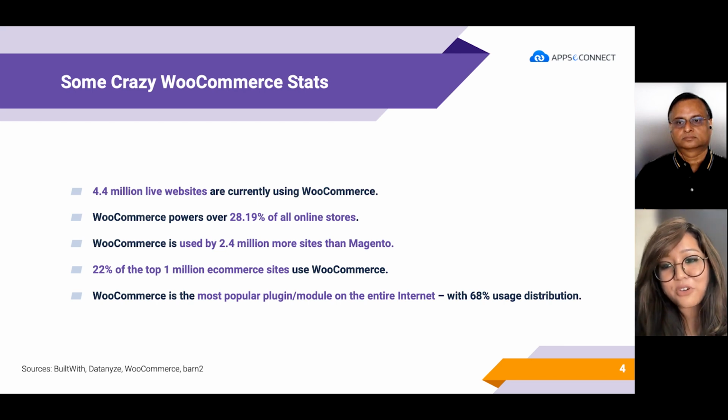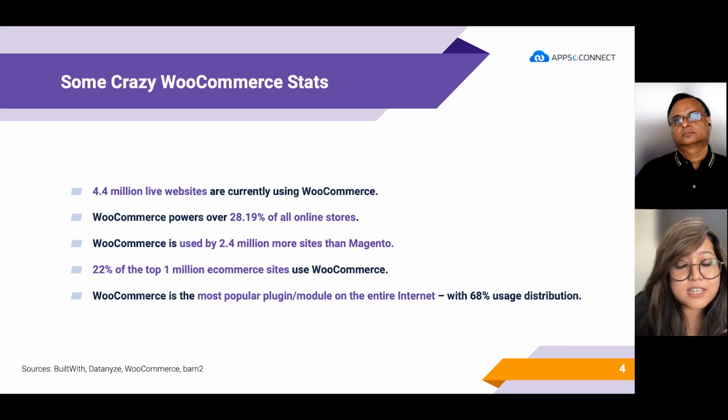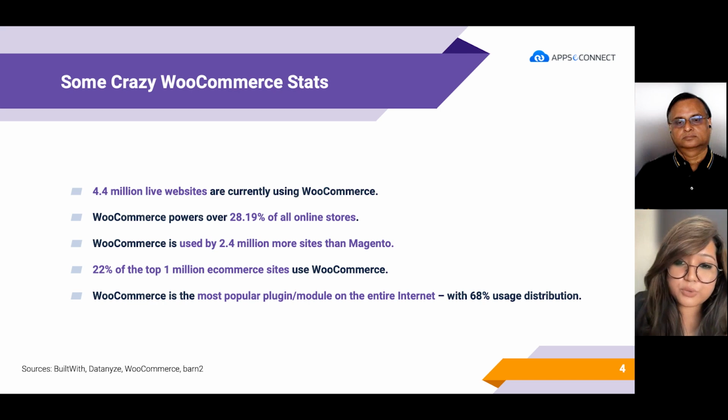However, there is no feature or tool that can make up for one basic flaw, a slow website. If your WooCommerce website isn't performing well, your potential customers won't be able to properly browse through your catalog or see your products. That is why it is so important for you to optimize your website.